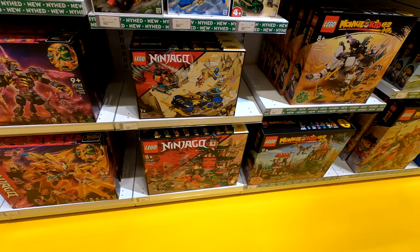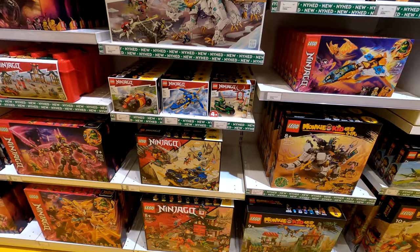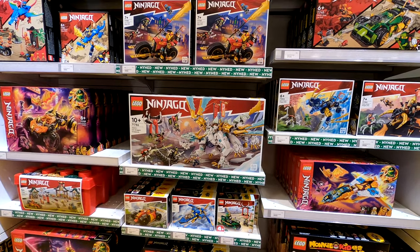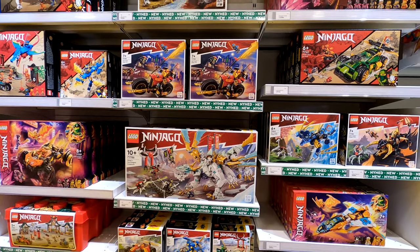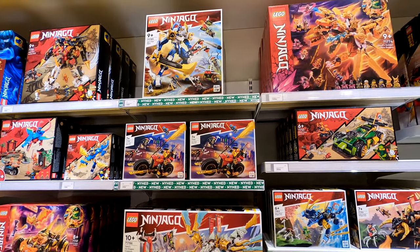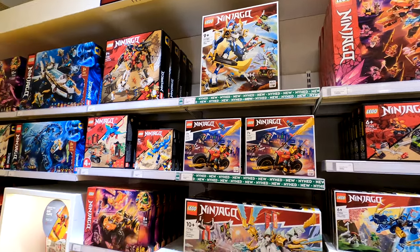So again, I think it's justified that everybody that worked on it needs a good round of applause, because I think it looks really, really good, really easy to see. And I'm a big fan of the new artwork. I've said this in a couple of videos now, of the new Ninjago boxes.